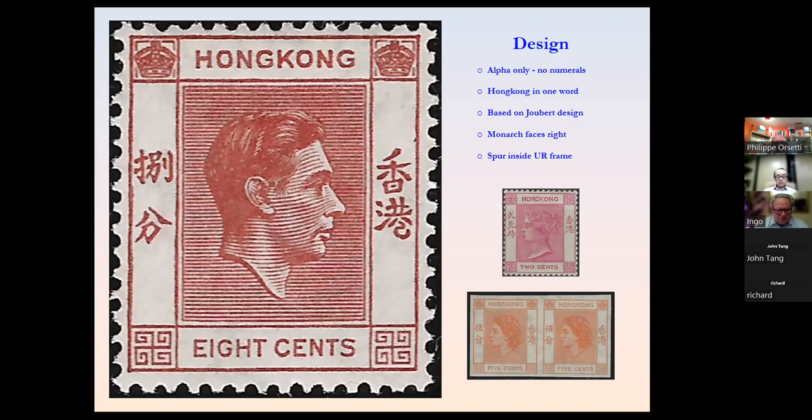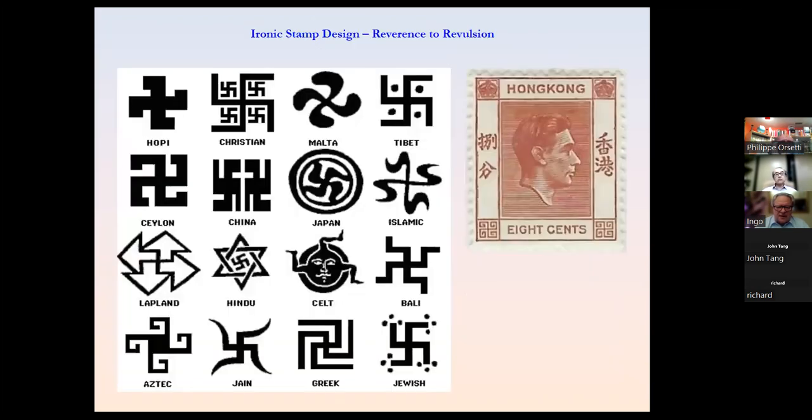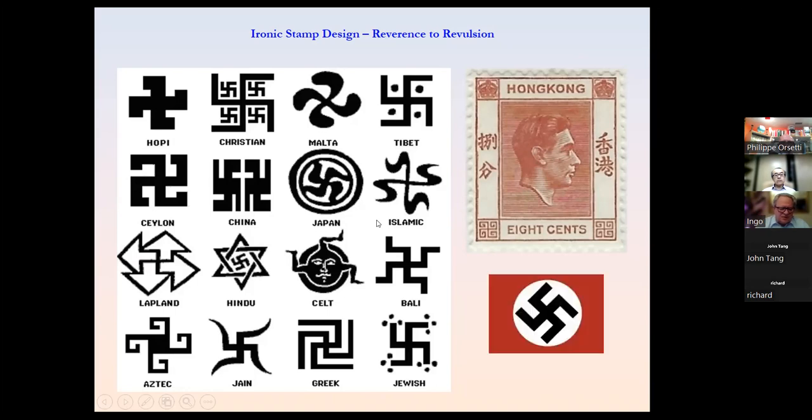So this presents us with multiple layers of irony, because first, there is the fact that the British royal family was of German descent. Secondly, Germany became Britain's existential enemy in World War II, using the swastika as their national symbol. And here's an example of the many variations of the swastika symbol over the years from the different cultures. And then, of course, this made the swastika forever become a symbol of revulsion, took away the reverence of that beautiful symbol. So it's an unfortunate thing, and it's an ironic thing that a British colony carried the swastika.